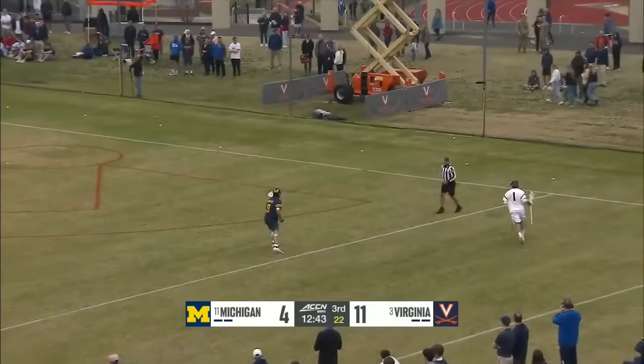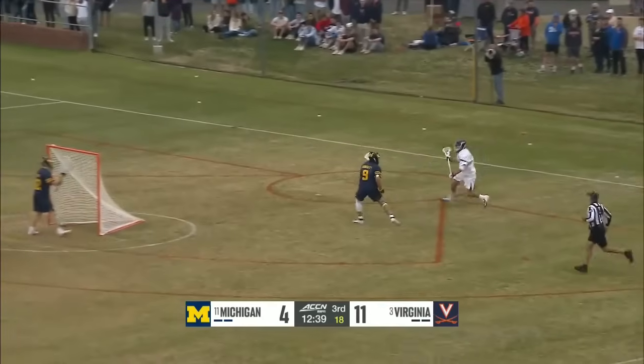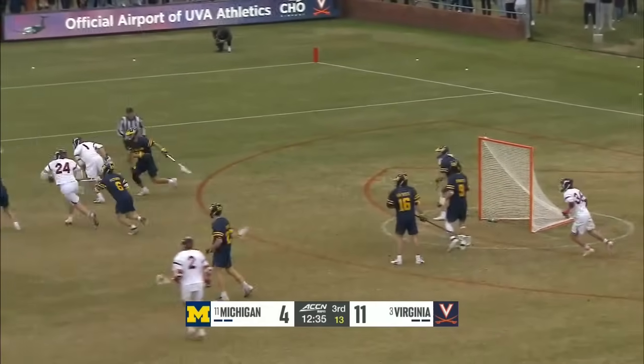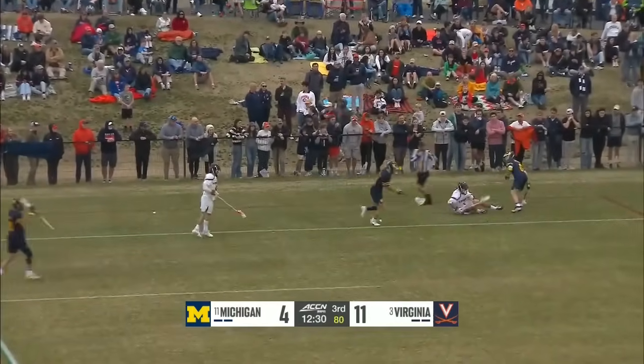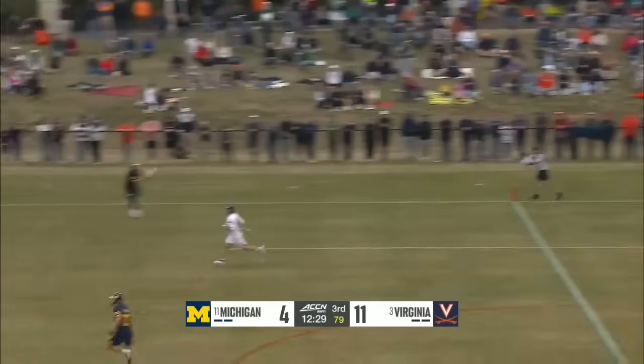Menke over to Schellenberger. Cahal Roberts checking him. Ooh. Collision off the pipe. Ankle sold separately on that move. Split to a roll. Man, the defender planted and lost it. How about Shelley?